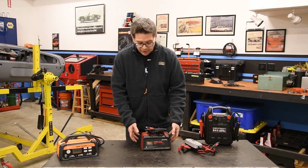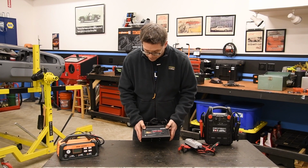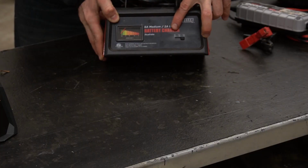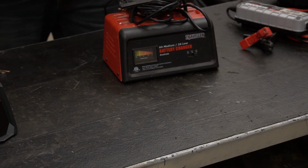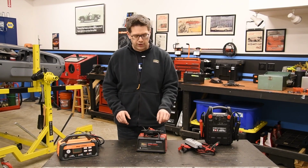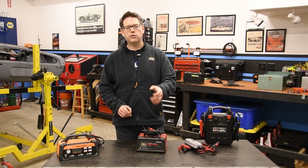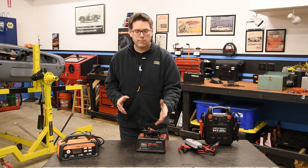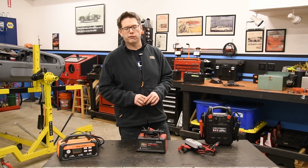All right, so what do we have here? This is a battery charger, a 6 amp medium and 2 amp low. And this actually, I don't know if you can see even with that one zoomed in a bit, has a 6 volt setting and then two 12 volt settings. This one made an appearance when I tested the sealed beam headlights, in an older video on Vortex Garage. I used this one to deliver 12 volts, and we tested and used the different amperage delivery to warm up the battery, warm up the sealed beams. I was able to start them at 6 volts and move them to a low amp 12 volt.